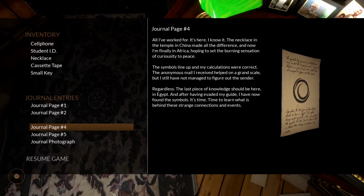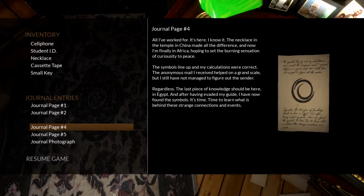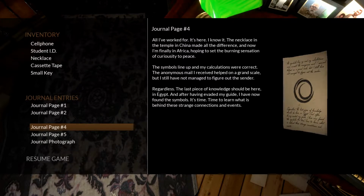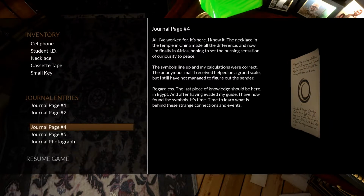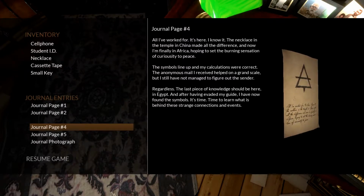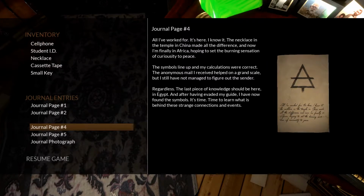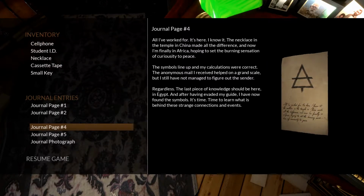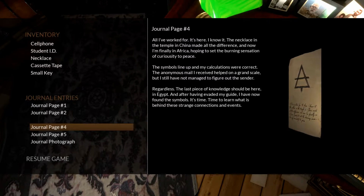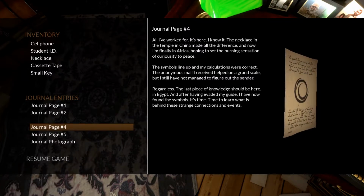All I've worked for, it's here. I know it. The necklace and the temple in China made all the difference, and now I'm finally in Africa, hoping to set the burning sensation of curiosity to peace. The symbols line up and my calculations were correct. The anonymous mail I received helped on a grand scale, but I still have not managed to figure out the sender. Regardless, the last piece of knowledge should be here, in Egypt. And after having evaded my guide, I have now found the symbols. It's time. Time to learn what it is behind these strange connections and events.